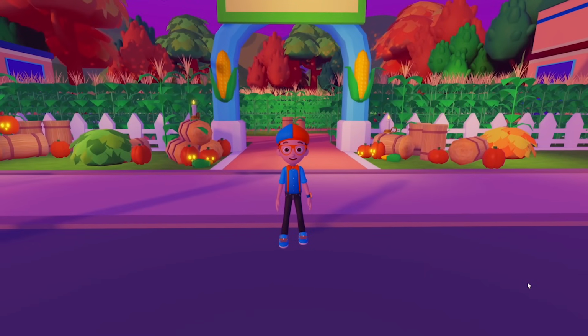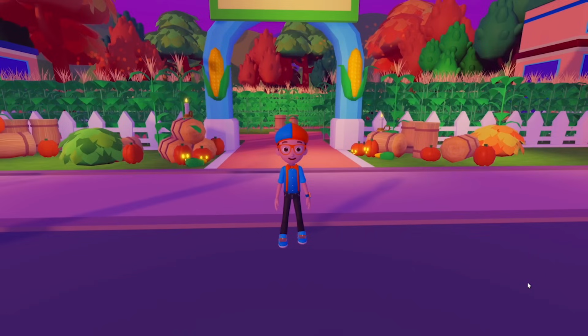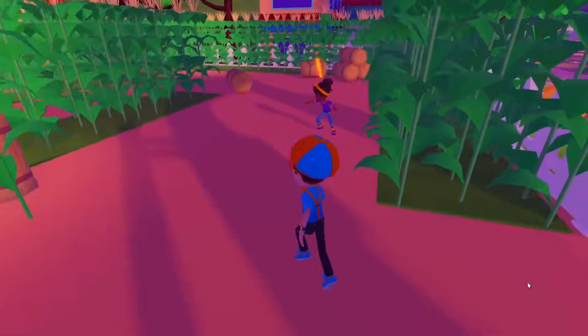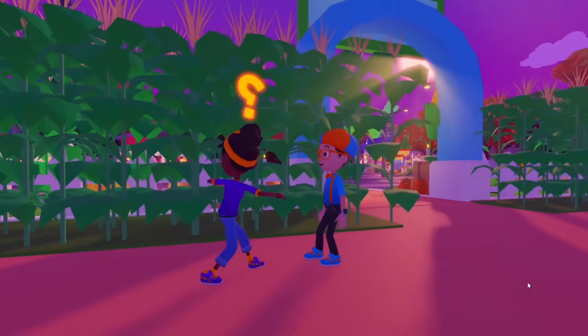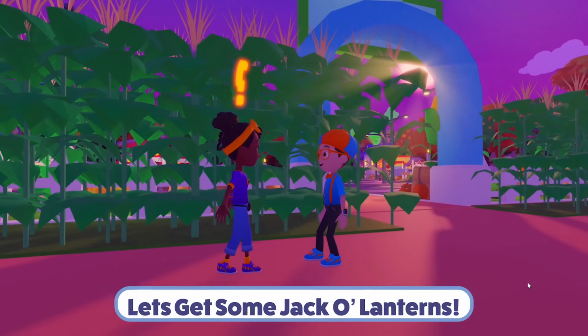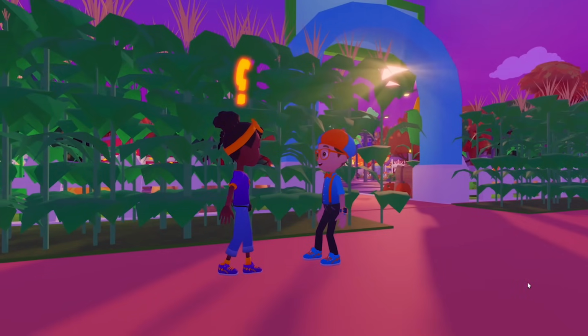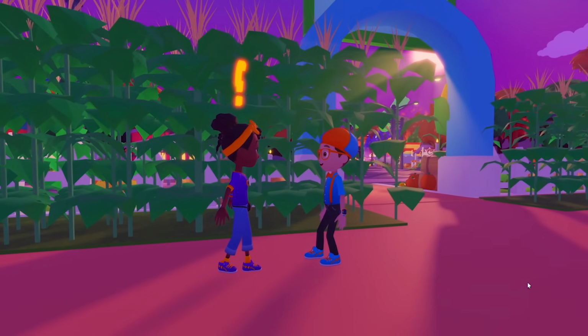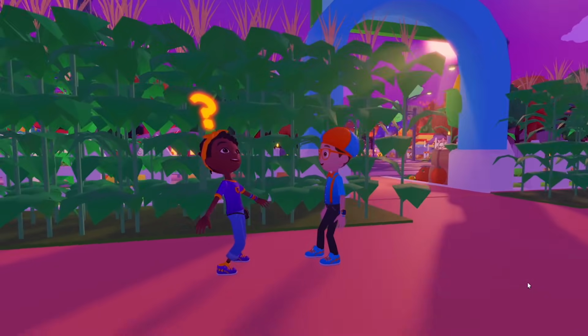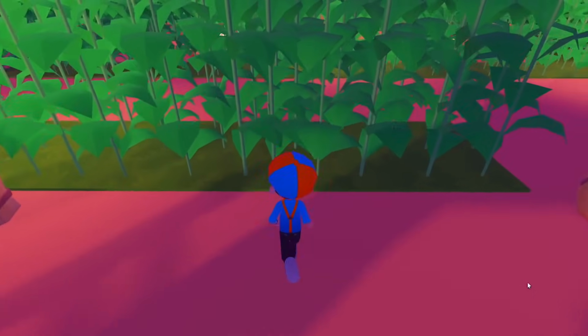Hey! It's me, Blippi, and today I'm at a corn maze in Curiosity Cove! Come on! I'm so excited! Whoa, it's Meekah! Let's get some jack-o'-lanterns! Find them in the corn maze! Well, I would love to help you find the jack-o'-lanterns! I love jack-o'-lanterns during Halloween time! They're so spooky! Okay, let's find a jack-o'-lantern.